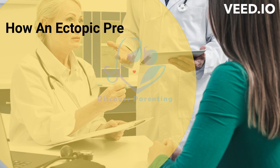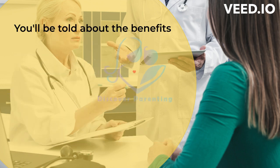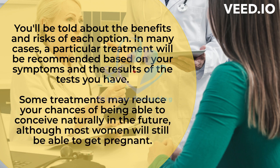How an ectopic pregnancy is treated. 1. Expectant management. You're carefully monitored, and one of the treatments below is used if the fertilized egg doesn't dissolve by itself. 2. Medicine. An injection of a powerful medicine called methotrexate is used to stop the pregnancy growing. 3. Surgery. Keyhole surgery, laparoscopy, is performed under general anesthetic to remove the fertilized egg, usually along with the affected fallopian tube. You'll be told about the benefits and risks of each option. In many cases, a particular treatment will be recommended based on your symptoms and the results of the tests you have. Some treatments may reduce your chances of being able to conceive naturally in the future, although most women will still be able to get pregnant.